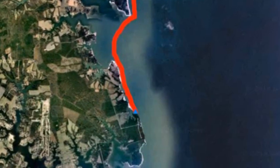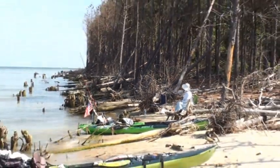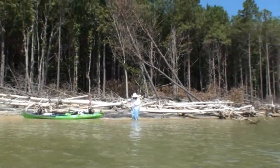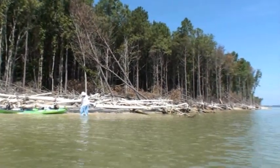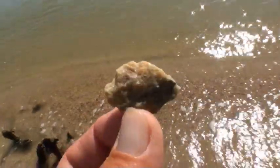Me and Shante looked for arrowheads this morning and just found some shade for the rest of the day. We're gonna go back and look for some more at low tide. But today was a stay in the shade day. So that was our mission today, me and Shante were just going to spend the day looking for arrowheads and starting to find some.